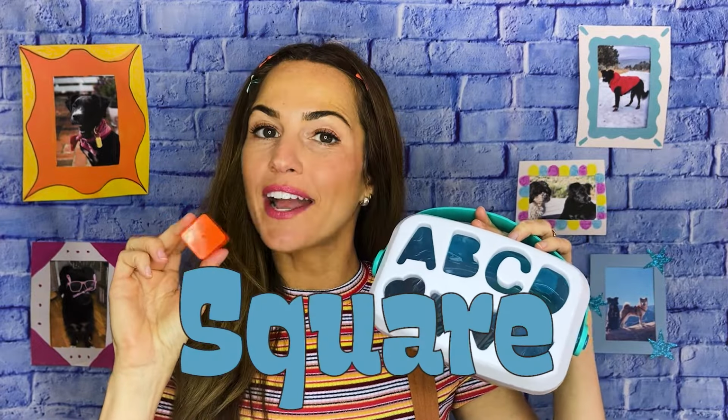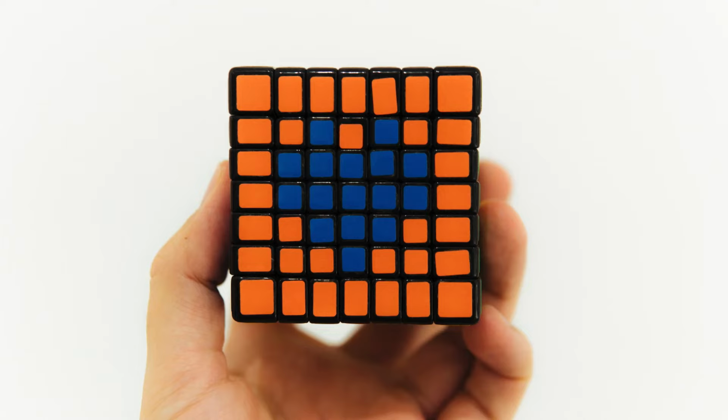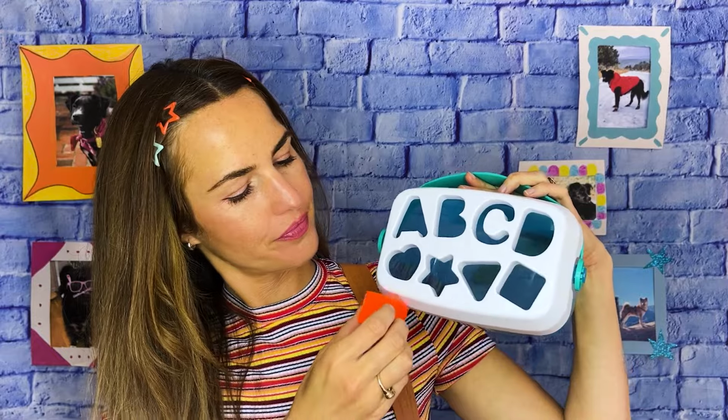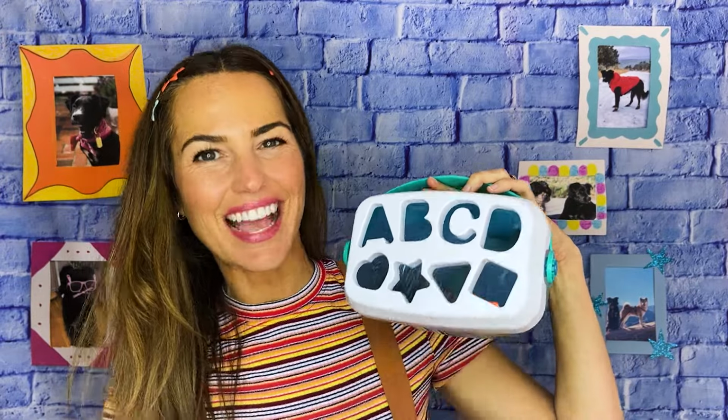¿Dónde va el cuadrado? Where does the square go? Square in Spanish is cuadrado. Cuadrado. ¿Dónde va el cuadrado? The square. Yeah! Ahí va, muy bien, good job.